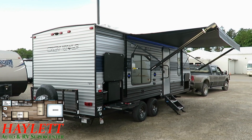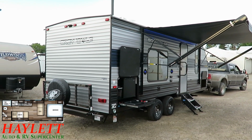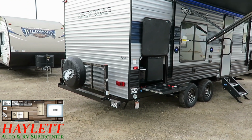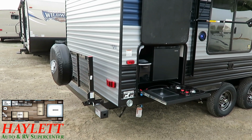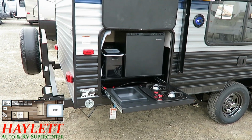And the campsite of this RV is just loaded with stuff. It starts right back here with the handy little leash latch, which is also very useful for maybe keeping your lawn chairs and stuff tied up in case it's a little bit of a windy day. Make sure they don't go flying off your campsite. Like when you see the storms, like the heavy winds pick up a trampoline and launch it across a subdivision or whatever.